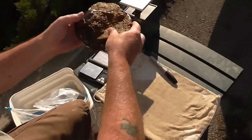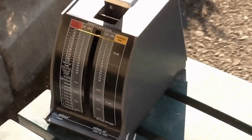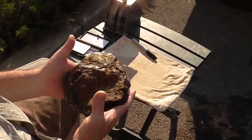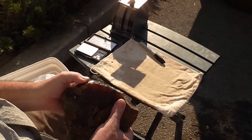And once again, clunk, just bottoms out the scale, folks. Now that's another one that's going to be somewhere in the 4, 5, 6 pound range. So if you want to try your hand working with big monster opal, I've got it for you.